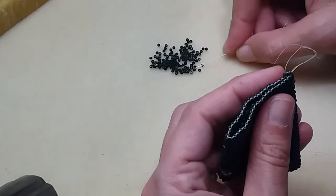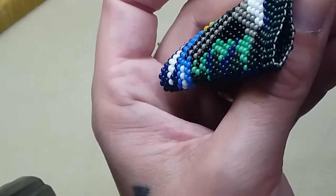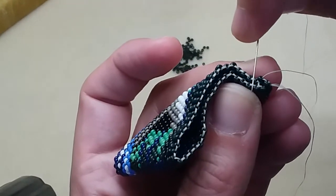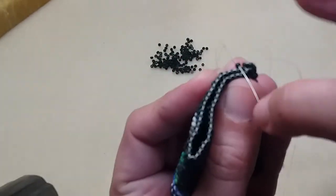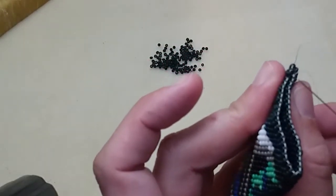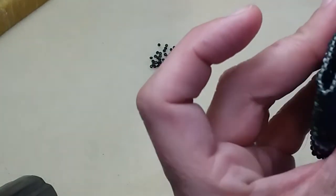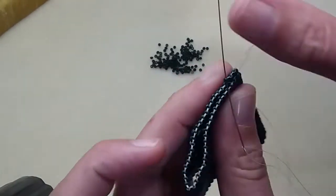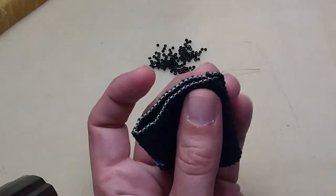We'll pick up another bead. These are all kind of wimpy. Maybe that's why they were all at the bottom of the barrel. And we'll go through the two, and then pull through, and then come back up. Oh, come on, the bead's running away from me. Back up through the bead, just like that. There we go.